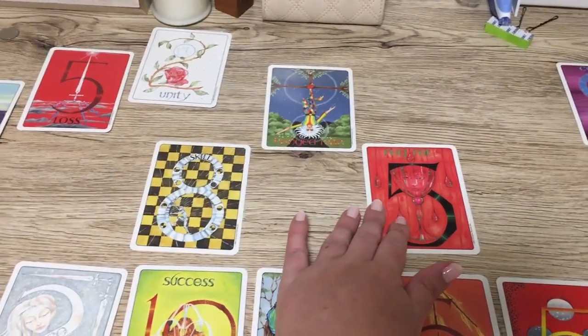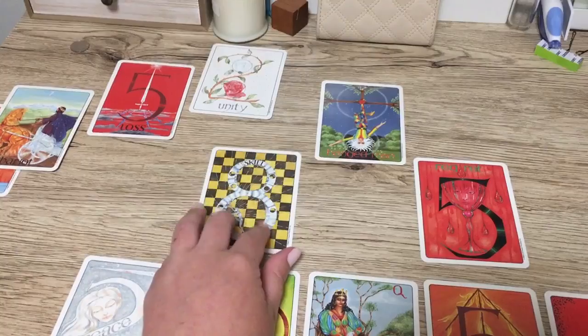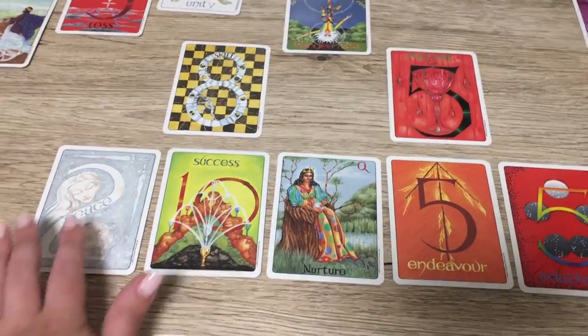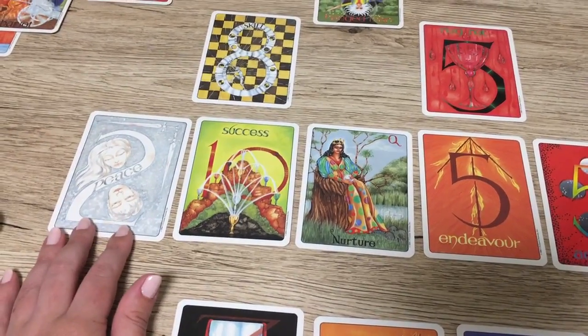Card number 4 and 5 look at how we're likely to experience our card of the year. Card number 4 is the challenges associated with this card for us, and card number 5 is the opportunities associated with this card for us. Next, we work our way along this line of cards. Position number 6 is, what do I need to develop or nurture this year?